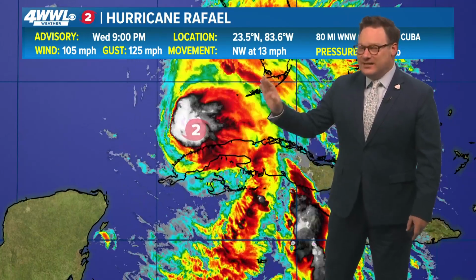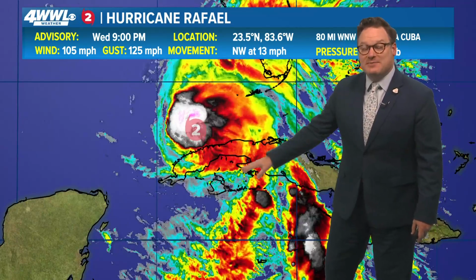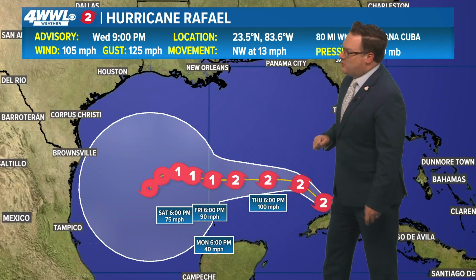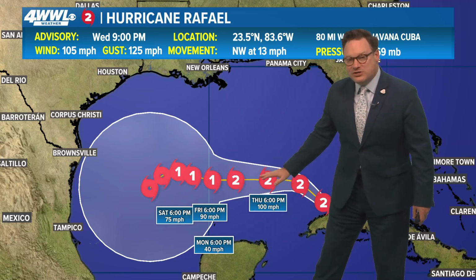And thankfully, as it is moving away from Cuba, this may be the one and only time it really has any further direct landfall. We had some issues over the Grand Caymans, but it did make landfall in Cuba as a major hurricane. Now it's down to a Category 2. Will likely hold that strength through tomorrow, maybe even into early Friday. Then we start to see it moving further and longer into that dry air, which will help to weaken it, rip it apart with increasing wind shear.